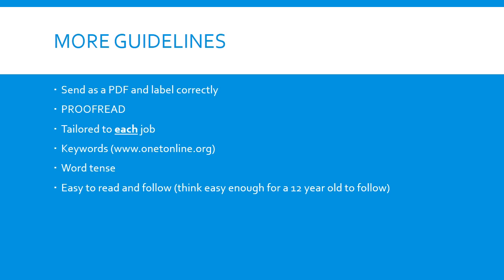Proofread, proofread, proofread, then proofread some more. Have someone else look at it too. If you've ever written an essay or a long paper, you will know that during writing, we begin to hear the ideas or intention of what we are physically writing and not what's actually on the paper.